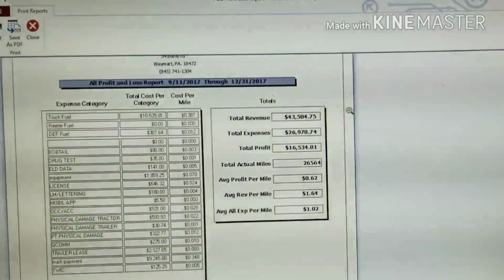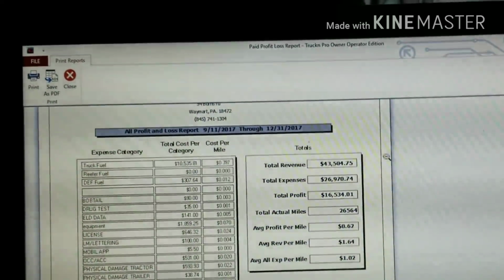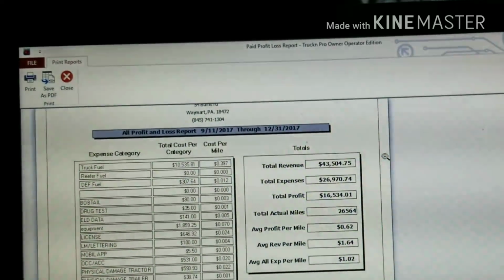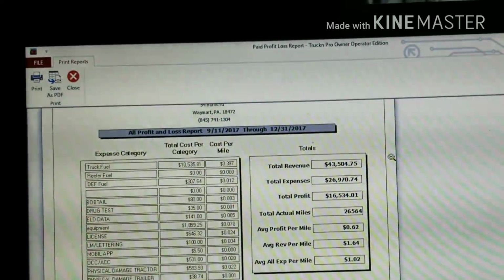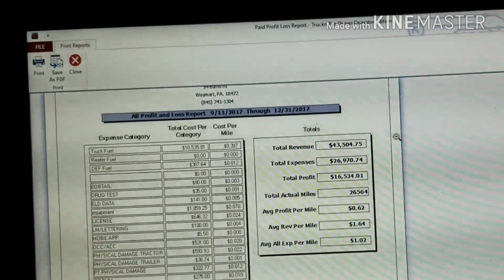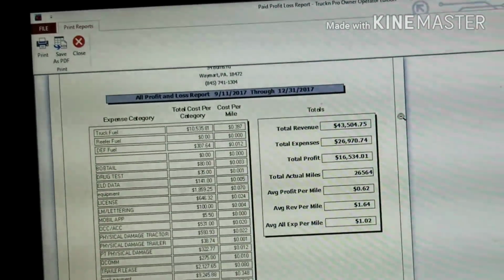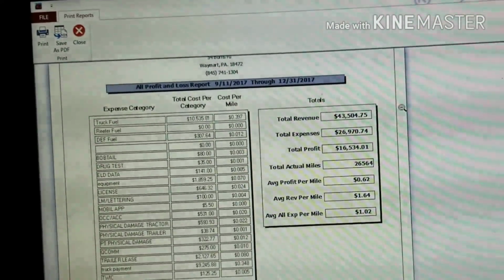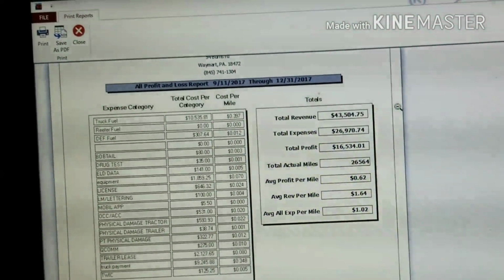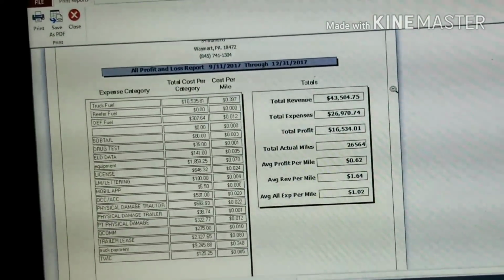So anyway, total revenues $43,504.75. Total expenses $26,970.74. Total profit $16,534.01. Total actual miles is 26,564. Average profit per mile 62 cents. Average revenue per mile $1.64. And average all expenses per mile $1.02.